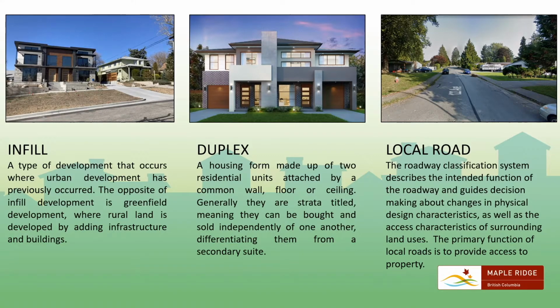Infill is a type of development that occurs where urban development has previously occurred. The opposite of infill is greenfield development, where rural lands are developed by adding infrastructure and buildings.